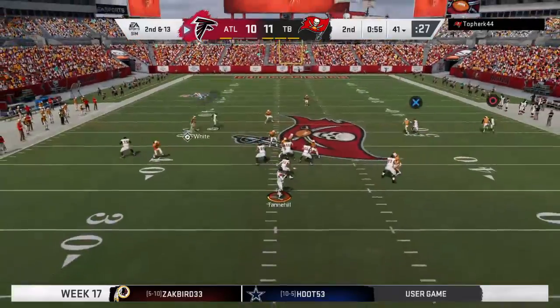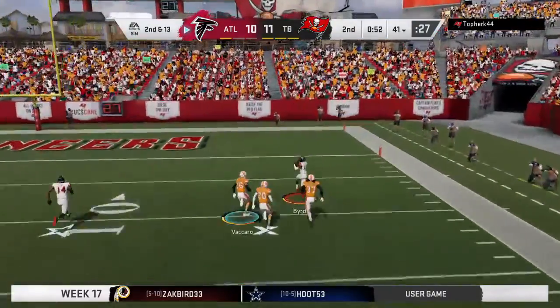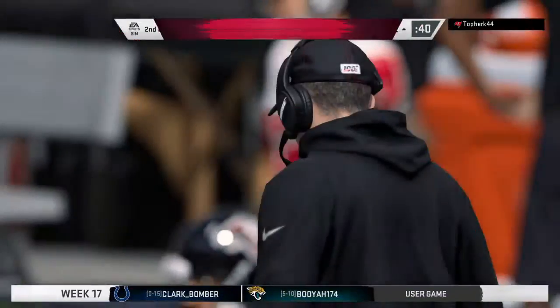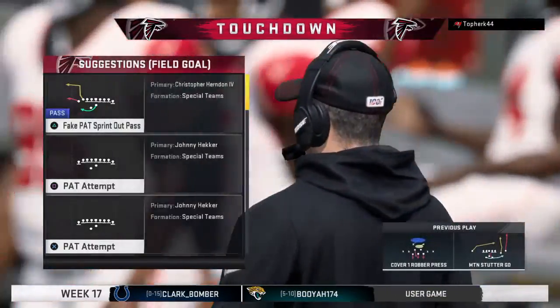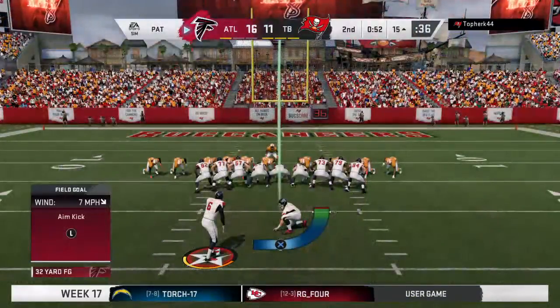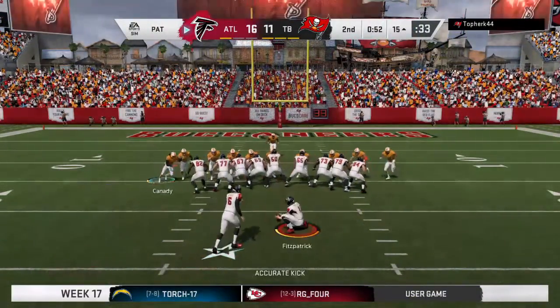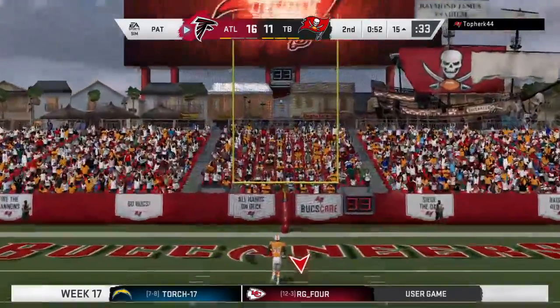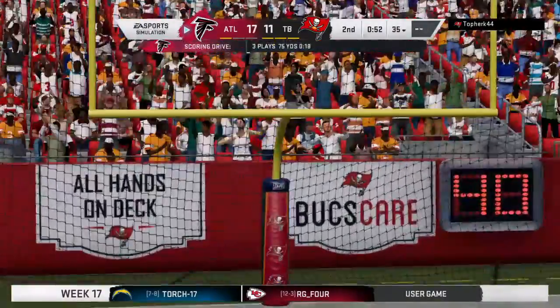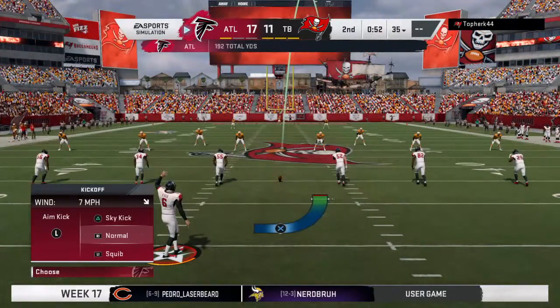Now on 2nd and 13. Tannehill is going to float this one deep right side. And this is taken in at the 5. Touchdown, Falcons! Damiere Byrd with his second touchdown here in this first half. And the Falcons have retaken the lead. Extra point right down the middle. And the decision to just kick the extra point winds up successful.